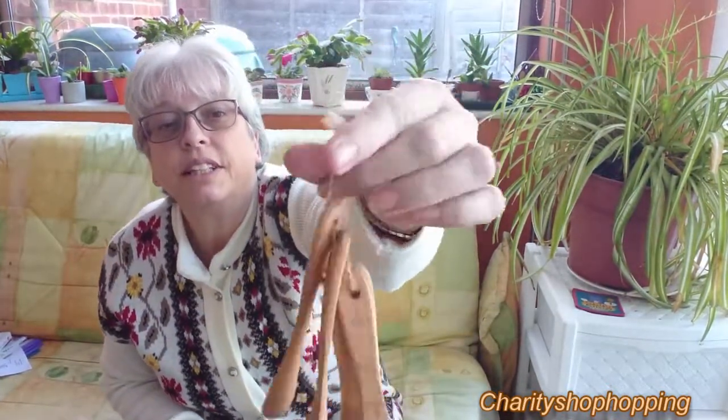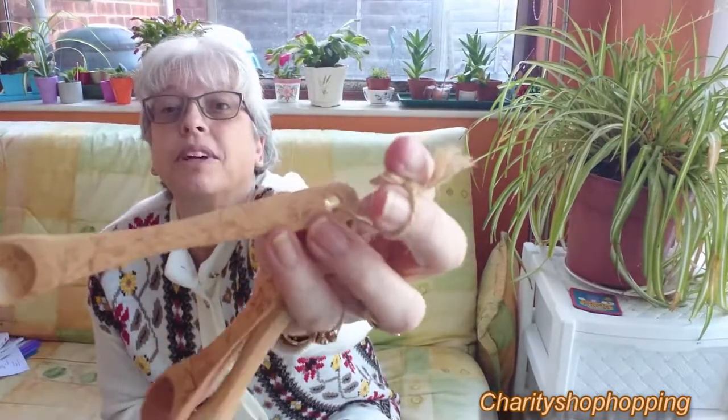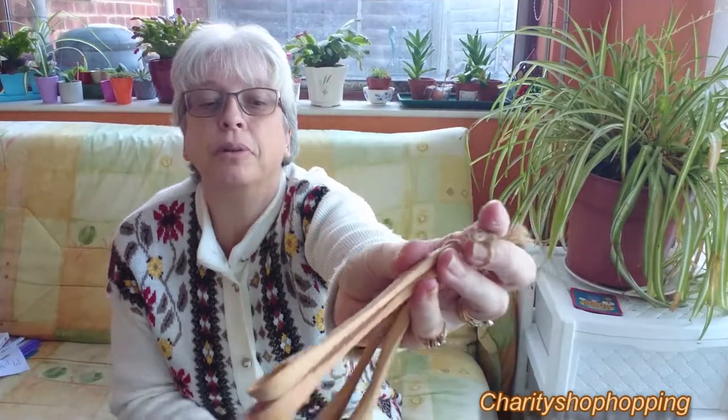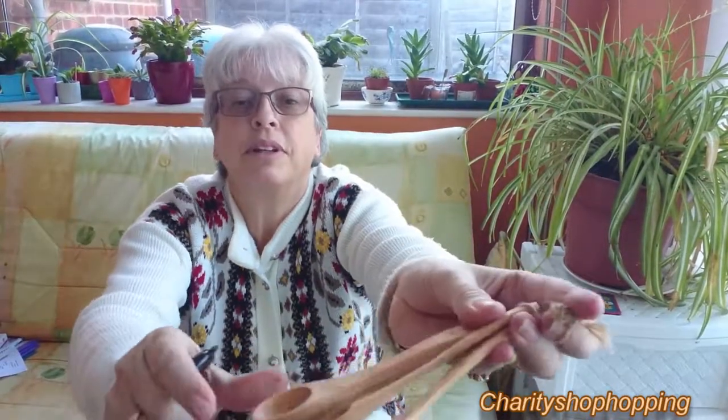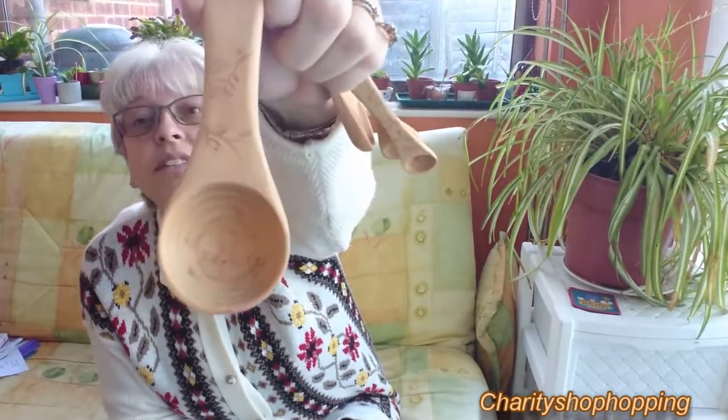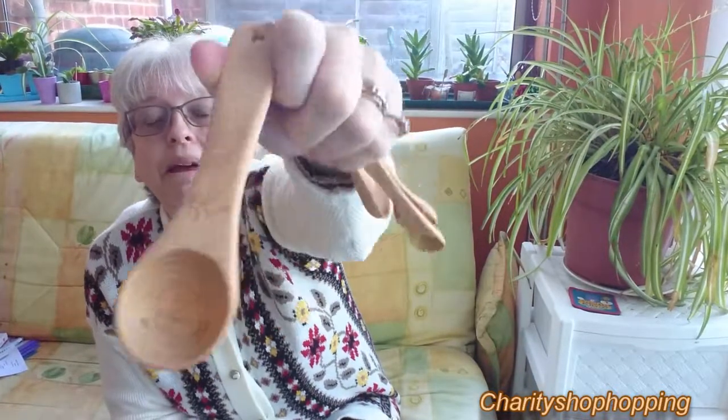Right, the next thing I found was these in Oxfam, and they cost me £2.99. I don't know if you can see, but they're actually measuring spoons. That one's half a teaspoon. No, it's not, that's a lie. That's called a teaspoon. The one underneath is half a teaspoon. That one is a whole teaspoon, and that one's a tablespoon. In the tablespoon, I'm not sure if you can see that, there is actually a fox in the bowl.